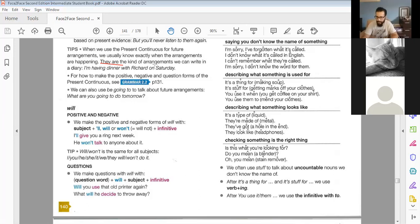Do you see this part? It summarizes it beautifully. If it's a plan that is so strong that you're so confident of that you can write it on a schedule, on an agenda or a diary, you can use the present continuous in this situation. You get the idea? So you're so definite, you're so sure it's going to happen, you can write it. And this of course happens every day at work, with work meetings, work arrangements. In this situation, we can use the present continuous.